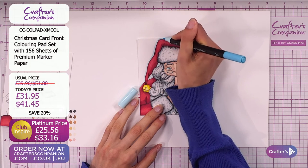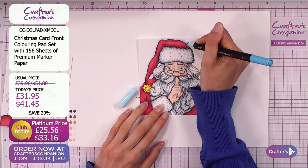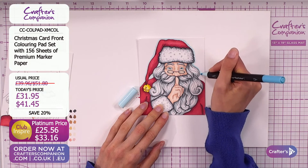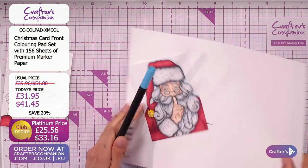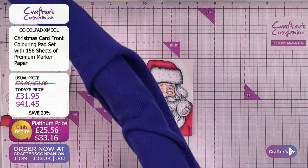And just to note, I've slightly chopped down the card front colouring pad, so it's slightly shorter than they are from the original pad, which absolutely you can do. You can chop these down to size as you see fit, but just going around with that blue, look how much that makes that pop now off that background. It looks absolutely fabulous.